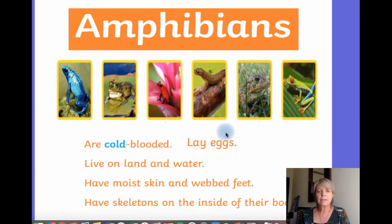Their skeletons are inside as well. But look at this one. This is what's very different to us. They lay eggs. Okay, they lay eggs and their babies grow inside the eggs, not like us. They're called amphibians.